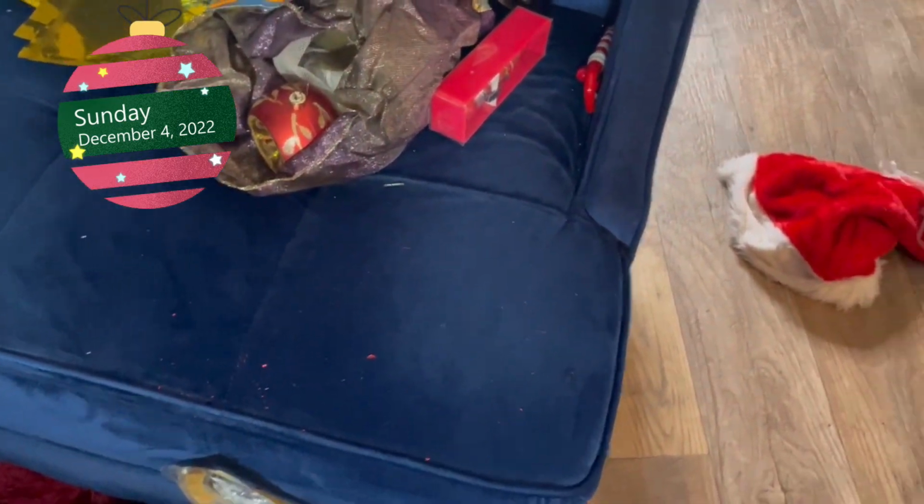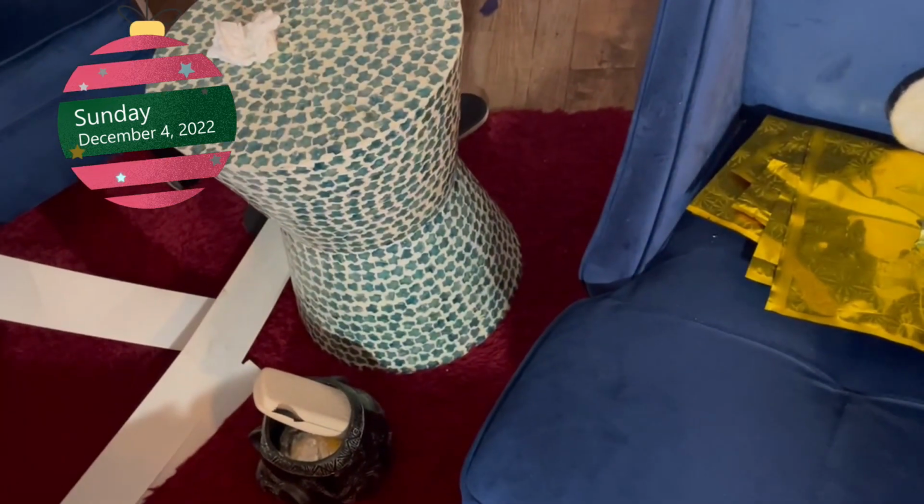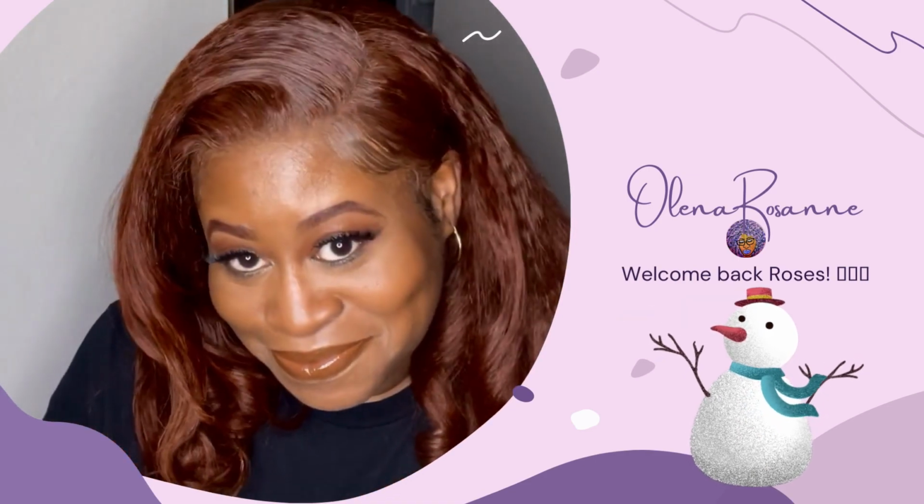Okay, so my chair is looking a hot mess from glitter and stuff from this. And I'm thinking I'm gonna use that table right there and put it over here and put the tree on top of it like I did last year. Jingle with me, baby.